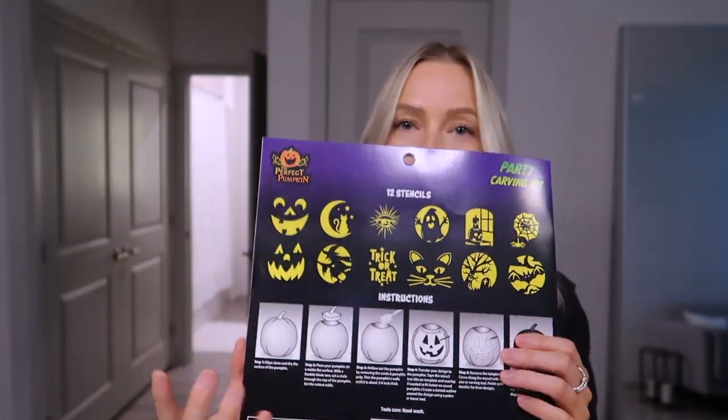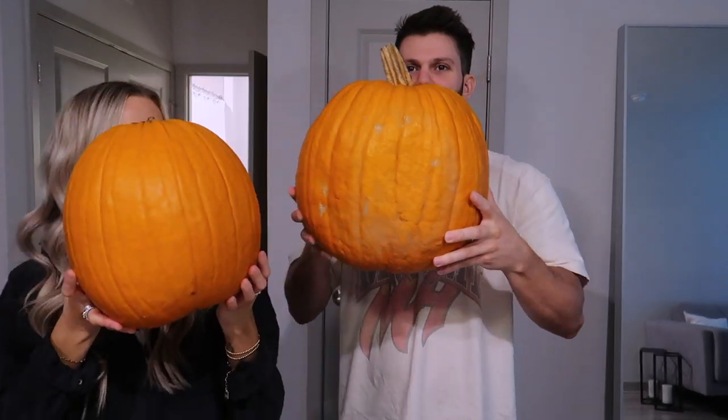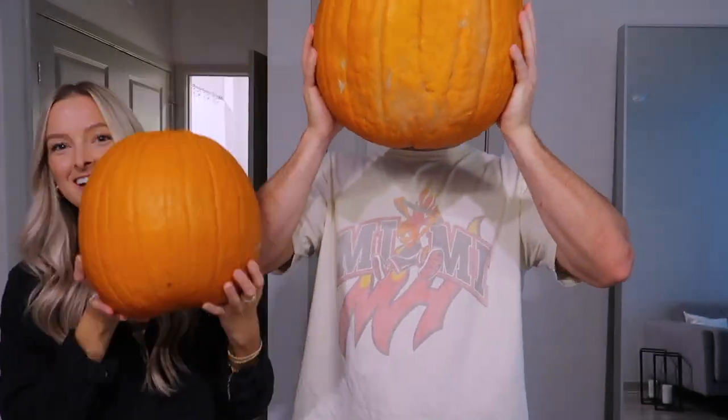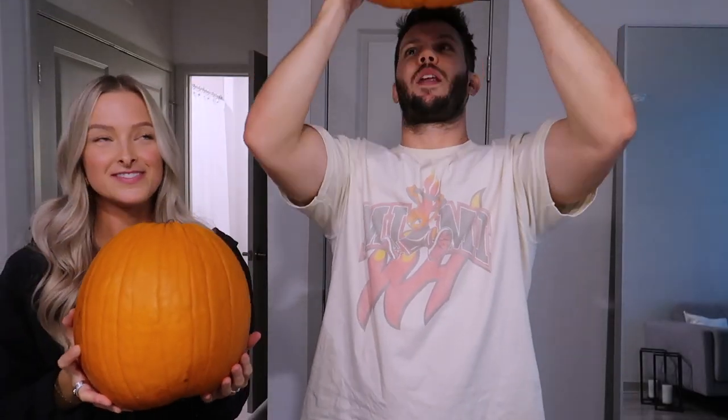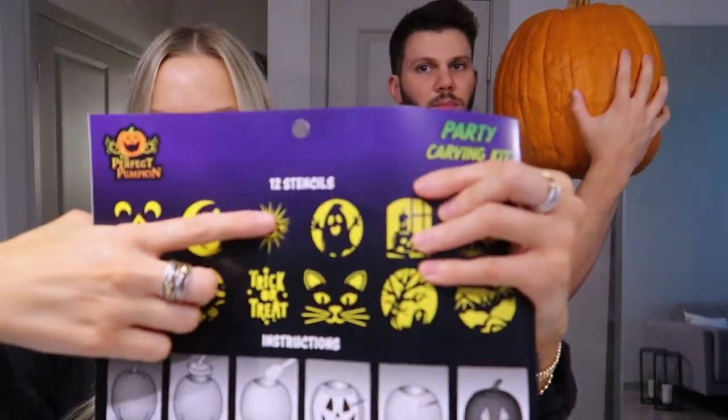I'm deciding between two different stencils to pick for my pumpkin. And this is Christian's pumpkin. Look how it's literally bigger than my head. They're totally different in size. I'm gonna cut a hole in the bottom of mine. Where is the helmet? And I think Christian's gonna do the ghost, right? You decide on the ghost.